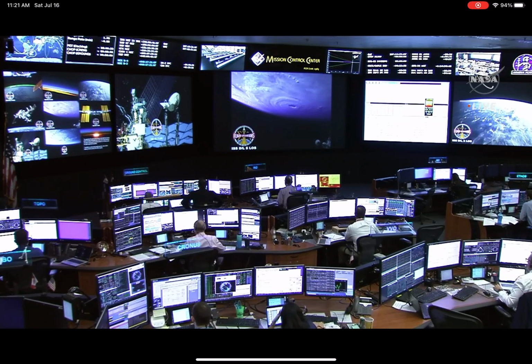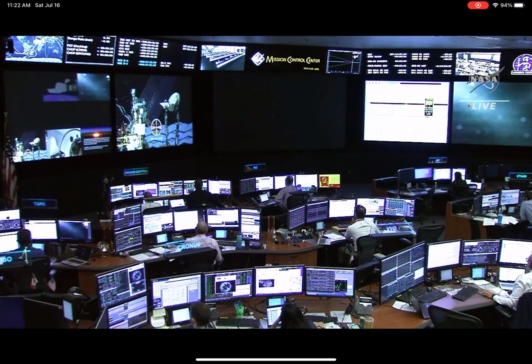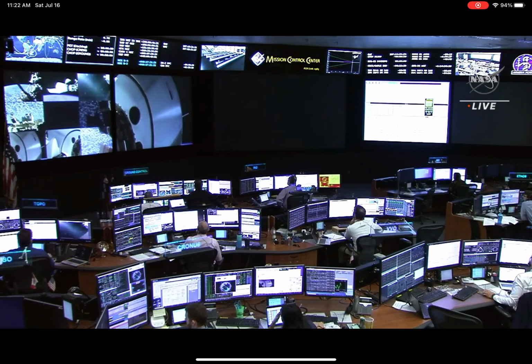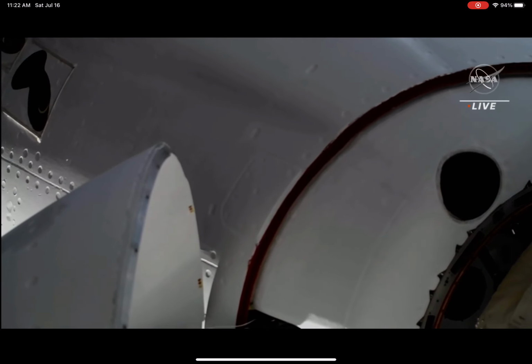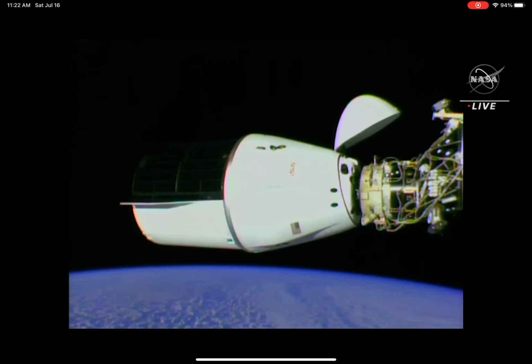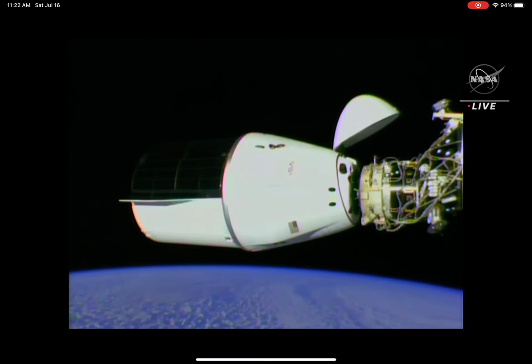Stop. Copy, chop. Crew hands off point. One meter. 1 meter in closing. And we're getting views right at the last second. Dragon contact and soft capture complete. 10:21 a.m. Soft capture complete.